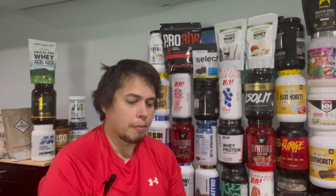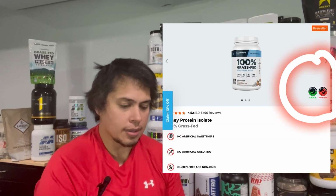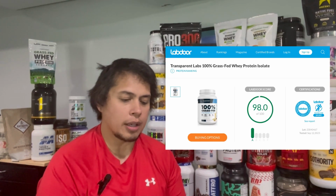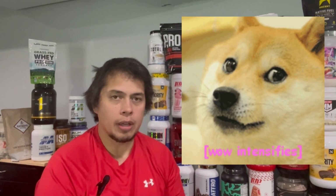So first up, let's discuss if Transparent Labs is third-party tested. One of the big selling points is the third-party certifications. It's been tested by Labdoor, Informed Labs, and Informed Choice. These certifications ensure that you are getting what's promised on the label. No amino spiking and no banned substances. Big time plus if you're a professional or collegiate athlete.